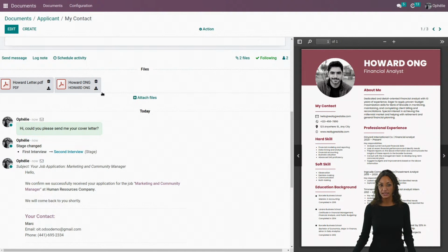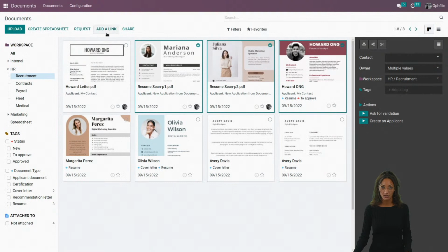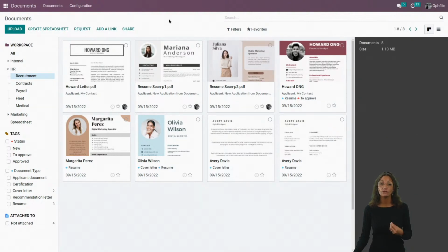So here, as you can see, this file, I've attached it onto the actual applicant's form of the recruitment app. And we will see together that now it is here. It is present in the documents folder workspace recruitment, because those are configurations that we can make up in Odoo to have all of the documents from other HR apps centralized here. So no more double entries in this case as well. This was about the recruitment one.